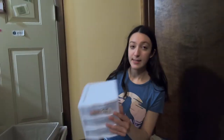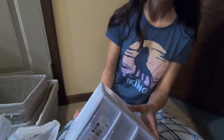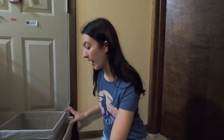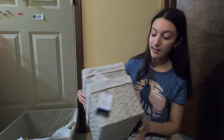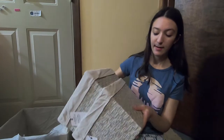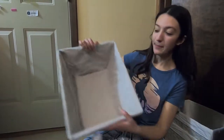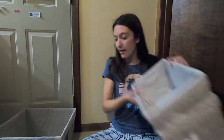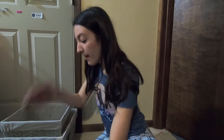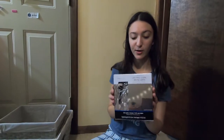was this little clear drawer set that I'm going to use for my makeup. And then I did get some storage bins. These are both the same size. Love these. And then this is a matching one but bigger. And so I got that. And then I got these LED fairy globe lights.